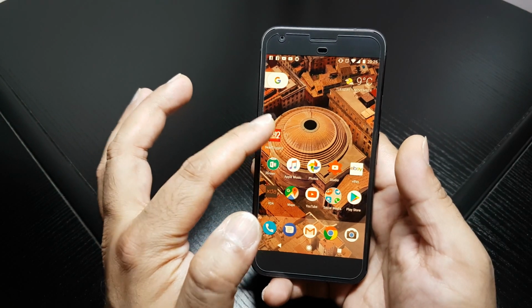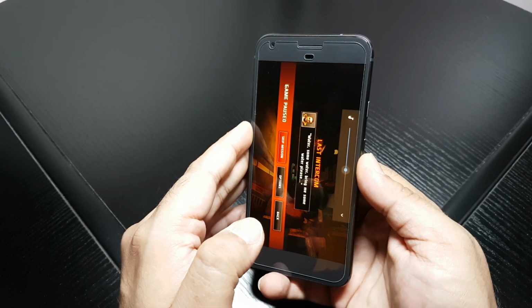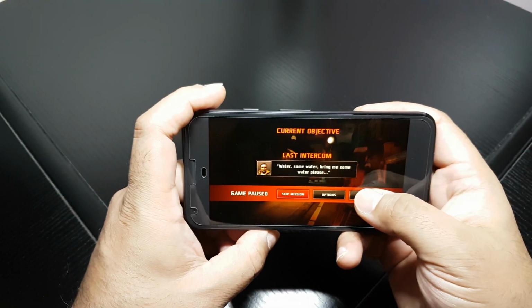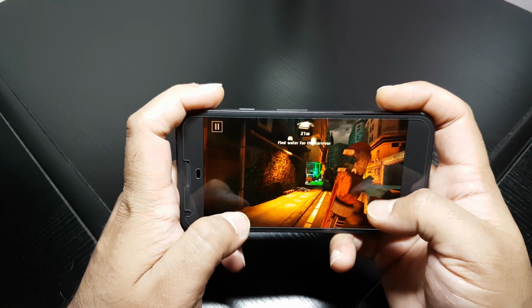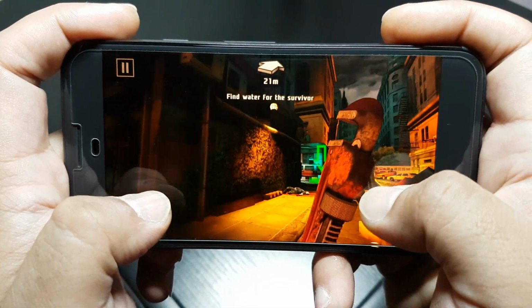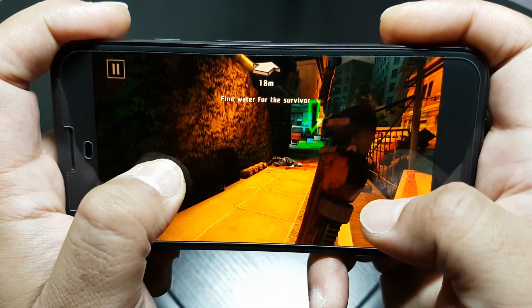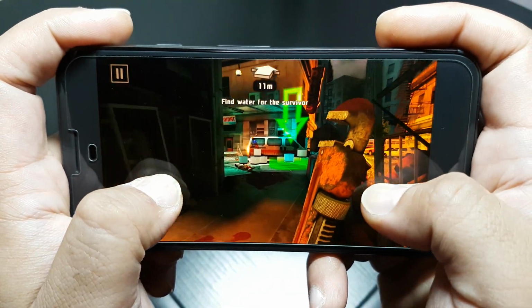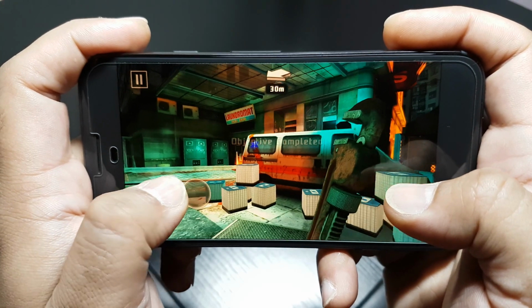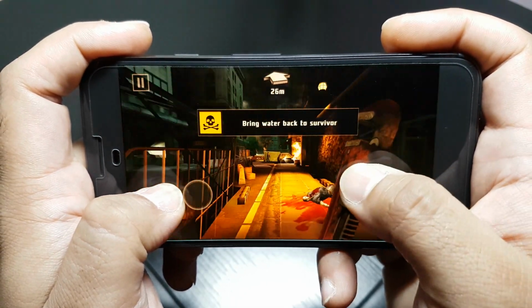Gaming. Let's bring up a game. Let me cut the sound on it because of copyright and all that. So, this is Dead Trigger 2. Let me bring it closer for you to watch. I'm not a massively good game player. I don't play them a lot, but on this, it works flawless, guys. Absolutely flawless.